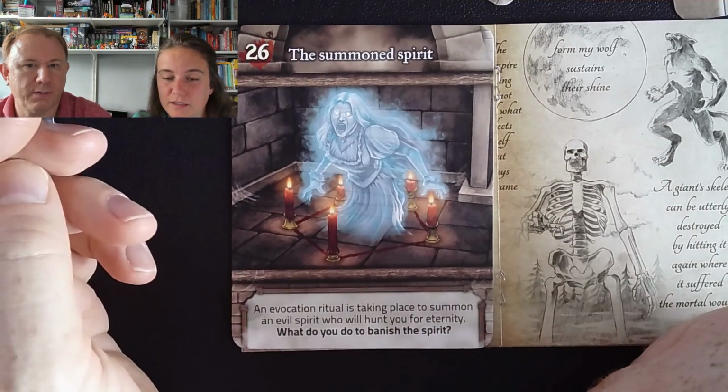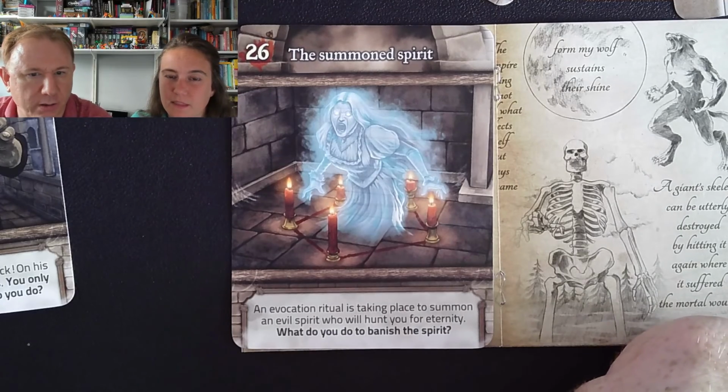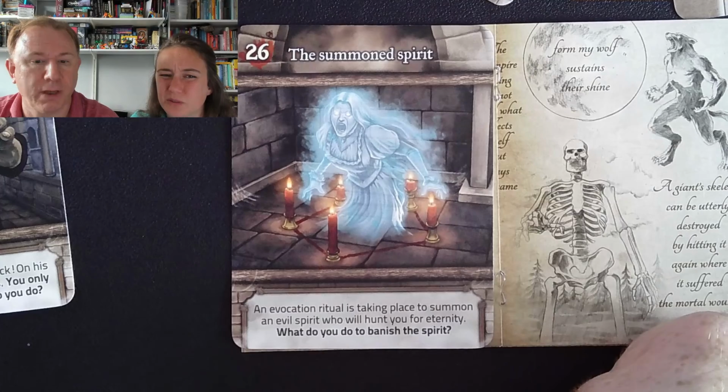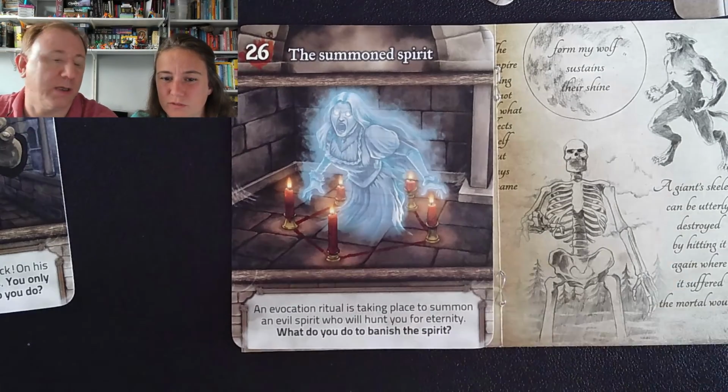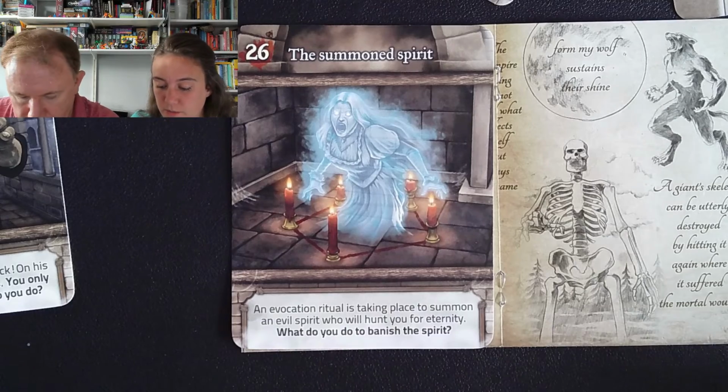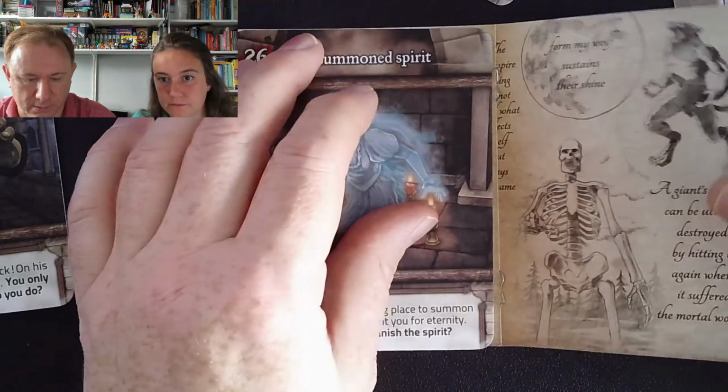Bad. The summoned spirit. An evocation ritual is taking place to summon an evil spirit who will hunt you for eternity. Oh, although if you're dead, it won't really matter. That's true. Well, I suppose it will if you live long spectrally. Yeah. What do you do to banish the spirit? Okay, what did it say in our book? Something to do with pentacles.